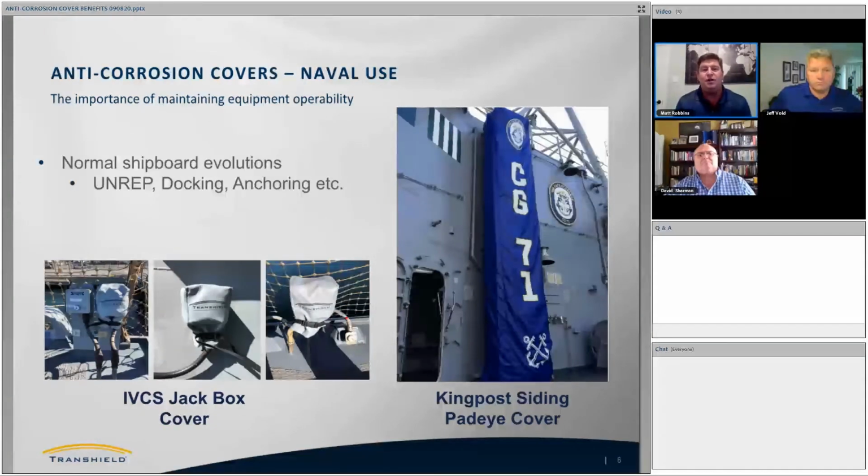So in naval use, like I said, traditionally we used to use just a plastic cover to hide the corrosion, and as the anti-corrosion covers evolved, we've come up with a much better solution to combat the corrosion. And here we're seeing that certain pieces of equipment, if the covers are used properly, are going to be ready when the sailors need that equipment to operate, whether it's a normal evolution or a wartime situation. If for whatever reason the equipment's not functioning due to corrosion, whether an outside mechanism is rusted shut or internally some components get corroded and wire connections maybe cause a short or a ground, and the equipment's not functional, it can cause a lot of problems for the ships. So we've found over the years the use of these anti-corrosion covers has been extremely helpful.